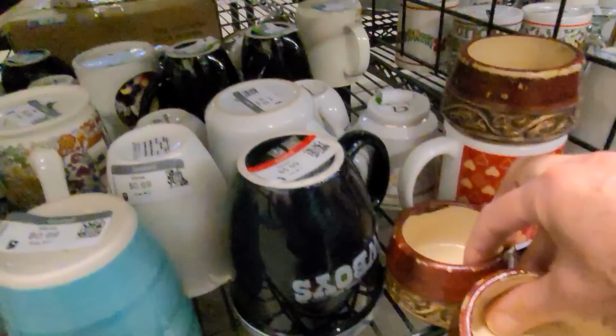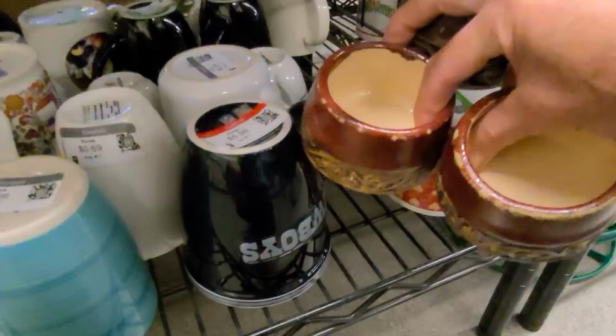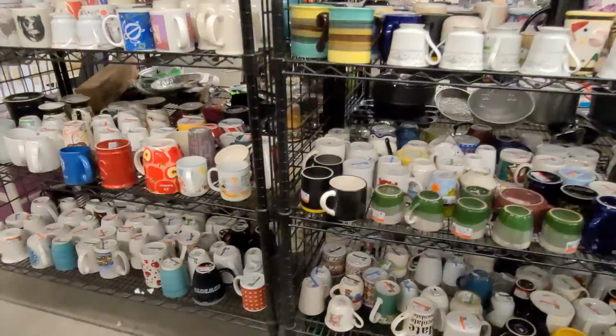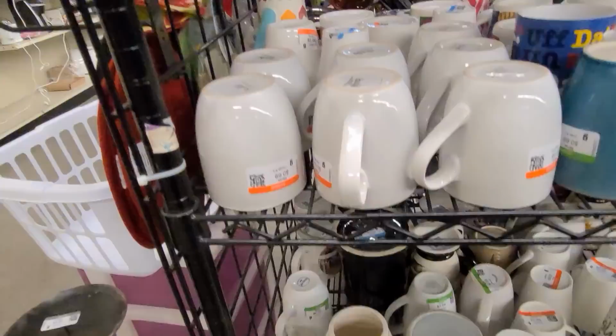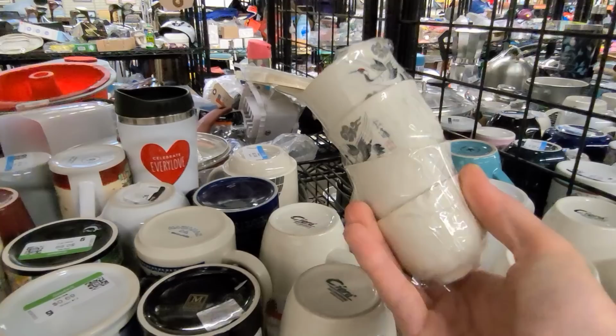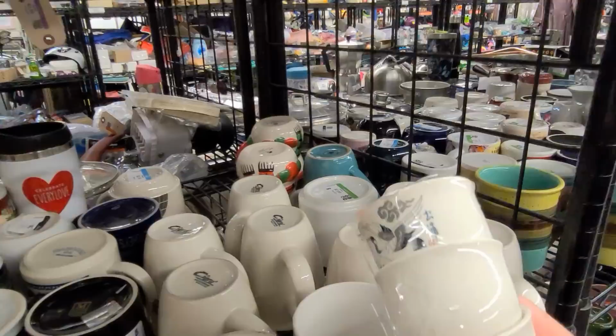I'm not sure whether there was originally a set of four or six of these. But at a glance, I'm only seeing these three. Pop them in the cart. Lots and lots of mugs today. At the same time, we will look and see if we can find anything else. These are also little teacups. Why don't we grab these as well and see if we can find the teapot that goes with these?